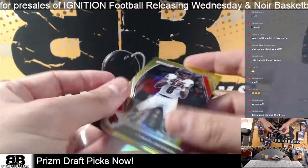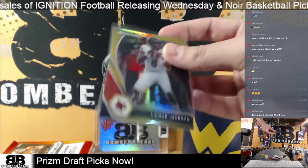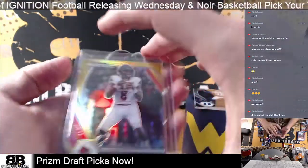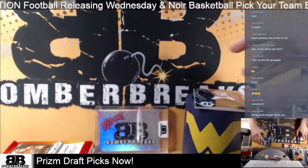Someone can always explain to me how Lamar went like 30th or whatever he went overall. Holy gosh, what a steal. He was so good. It just makes me think about how good he was in Louisville and just dominated, right? Lamar Jackson out of 10 there for my Ravens, man.